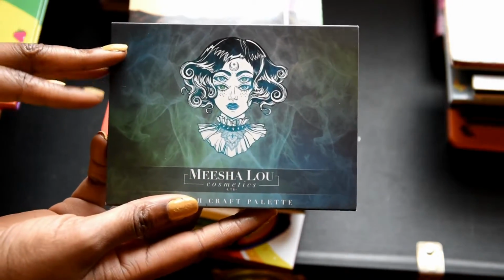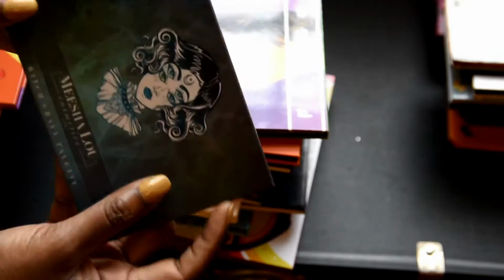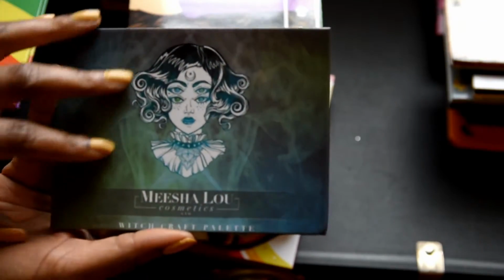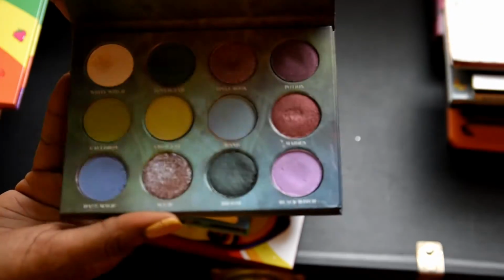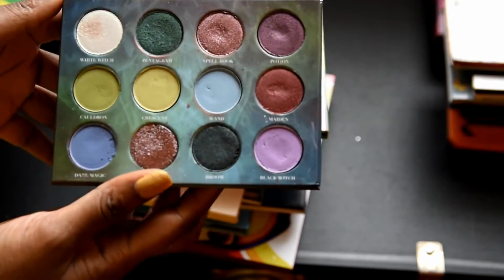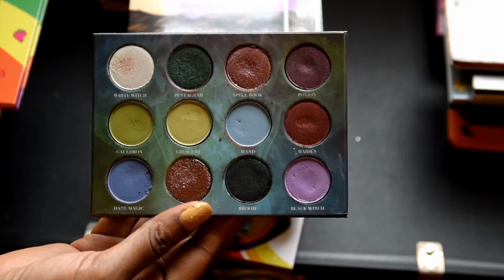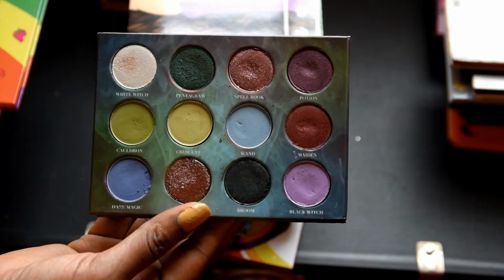This is my one and only Michelou palette. This is their Witchcraft palette. I got this because so many people were raving about this, saying that it was such a great quality. I found that a lot of the shades were not the best. I got hard panned in a bunch of these shades, and some of the shades didn't even work for me.